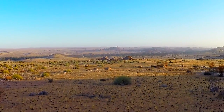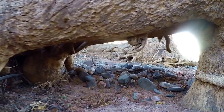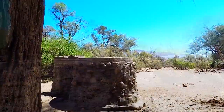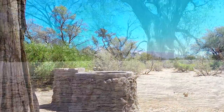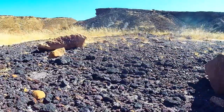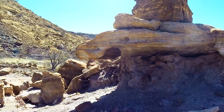Just on the other side of the Ugab River, a couple of kilometers, you find Twyfelfontein, you find Organ Pipes, Burnt Mountain. This is a rough area, there are lots of dangerous animals. You still have to be careful. This is the Burnt Mountain. It's a national monument. It dates from approximately 120 million years ago of some interesting volcanic activity.